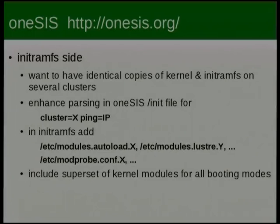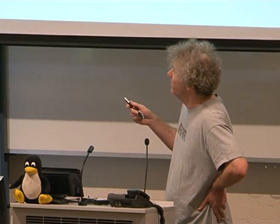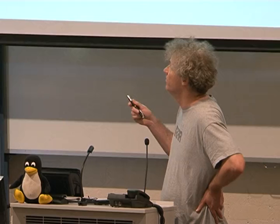Anyway, it turns out to be pretty easy to add multi-cluster support on the init ramfs side of the two stages of OneSys booting. Basically, you just hack the /init file in the OneSys init ramfs, and you tell it which cluster it's booting on, and you tell it a local IP in the cluster that it can talk to.